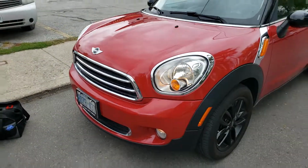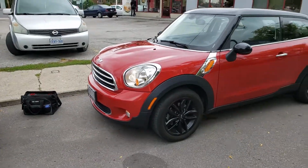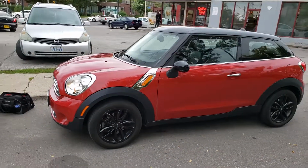So, there you have it. 2013 Mini Paceman.